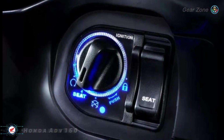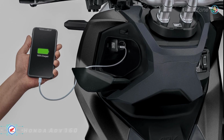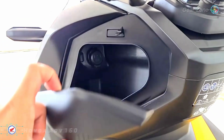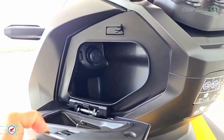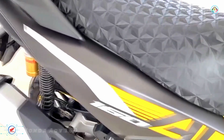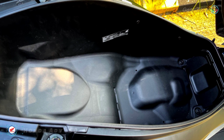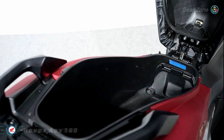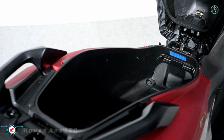For added convenience, the motorcycle is equipped with a 5V 2.1A USB charger in the console box, allowing faster charging speed. The Honda ADV 160 comes with a 30-liter utility space under the seat, which provides convenience for riders to store their important belongings when going on an adventure.